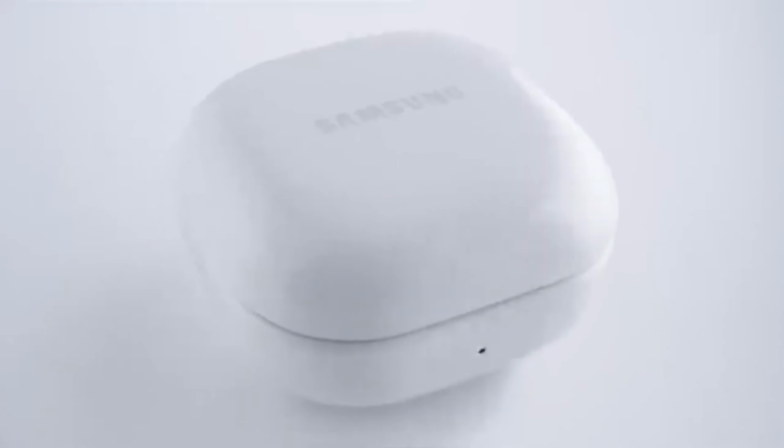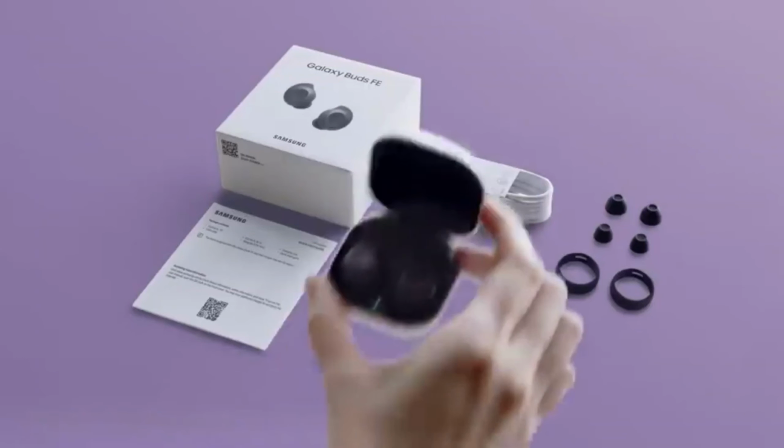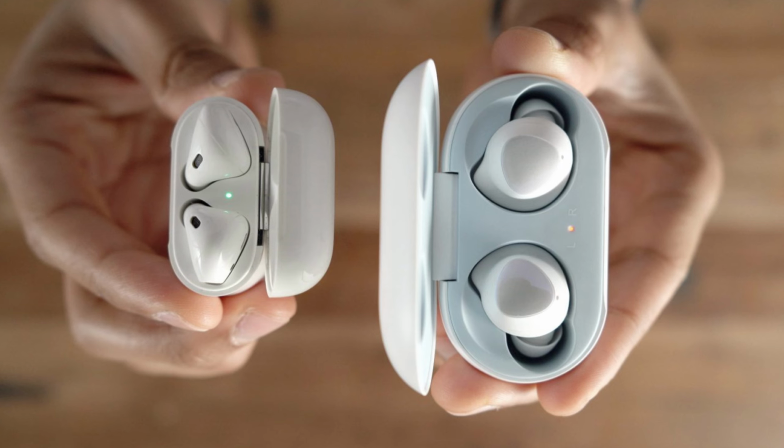Plasticor_development_1 also complimented the build quality of the Buds 3 Pro and the charging case. They suspect Samsung used a plastic hinge for the case, but it still feels sturdy and stronger than the Galaxy Buds 2 Pro case.